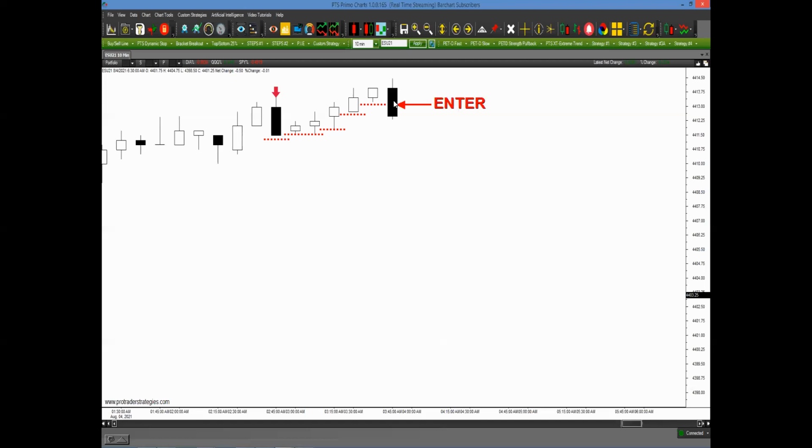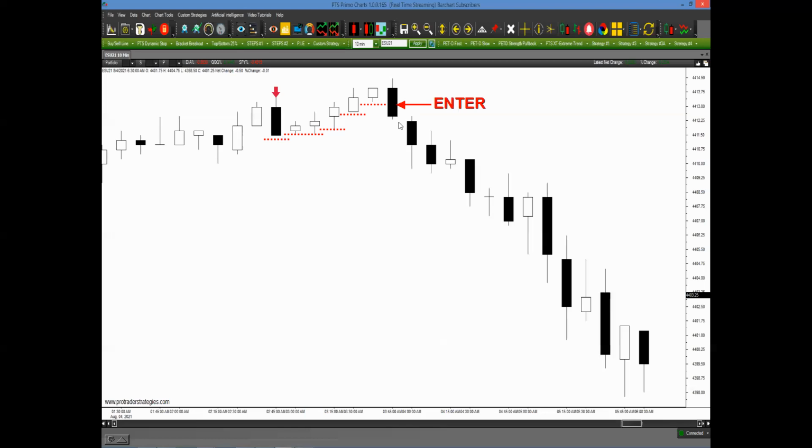And what do we have here? Well, we entered right there using the confirmation method. And if you wanted to wait, you could have entered just below here in the bottom 25% and started using the confirmation method there. Either way, they were both great ways to enter into the trade because you would have taken advantage of that big sell-off.